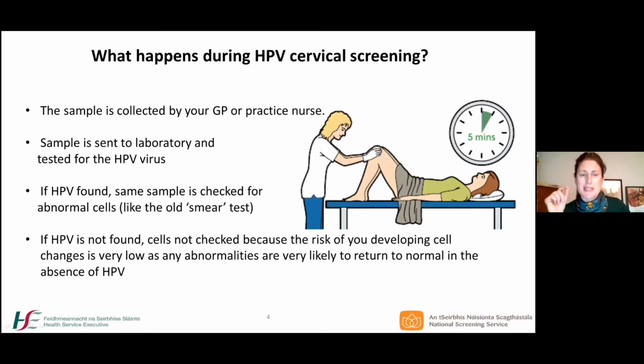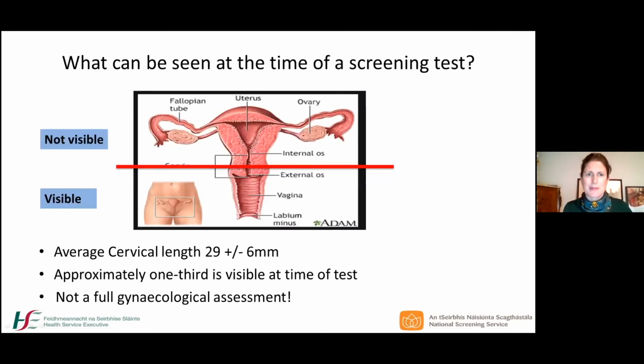If HPV is not found, the cells are not checked, because the risk of you developing cell changes is incredibly low, and any abnormalities that do occur in between there and your next screen are likely to return to normal if there's no HPV present niggling at them.